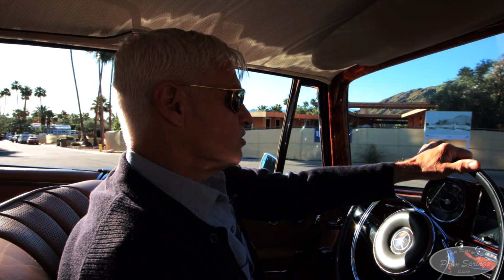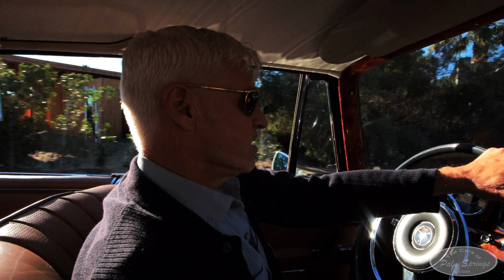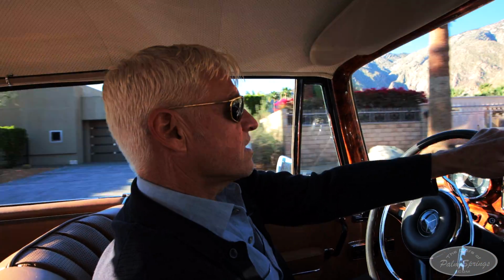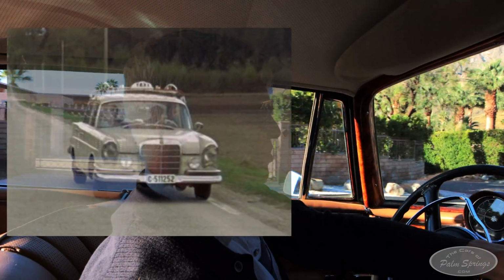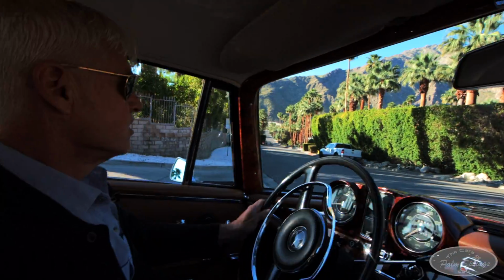This car was built on the W111 chassis. It was used for taxis up to luxury cars like this and the cabriolet version of this car. The basic taxi had a diesel engine. It was called the 220. It was used all over the world and was rugged, dependable, and went several 100,000 miles.